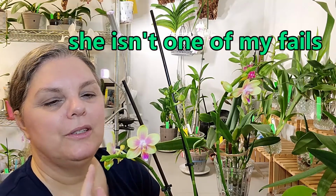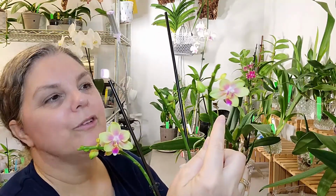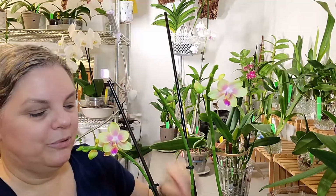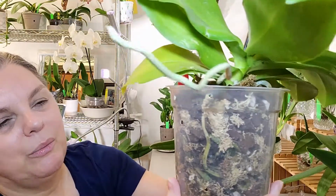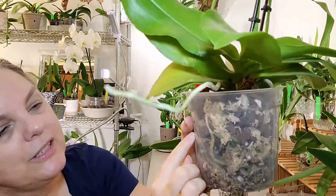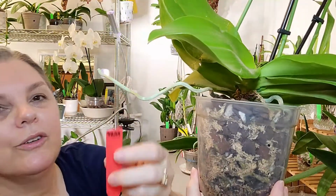But she's got 2 buds here. This one looks like it might blast. And then over here on this one, her first one opened, second one soon, and that one might blast. And her third shoot hasn't produced anything yet. I left her alone in the bark, moss, perlite, or you call them grow stones sometimes. And she's got green roots. My tag says I watered her last Monday.